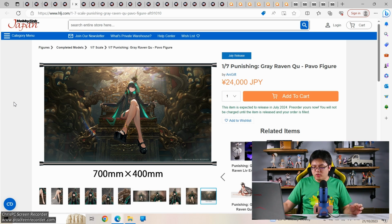And that is also the reason why I'm actually not a fan of including something like this together with a figure purchase. Make it optional instead of forcing it onto everyone, right? For me personally, I wouldn't care about this wall scroll thing over here. I know some of you collect merchandise, but for me, I don't care about it as much, and I would love to be able to opt out so that I can save a bit on shipping cost.